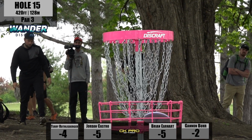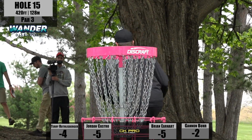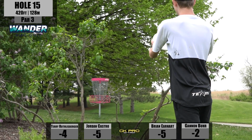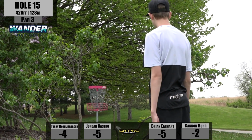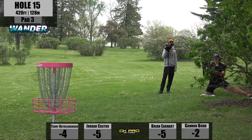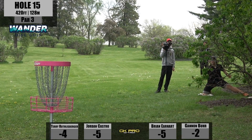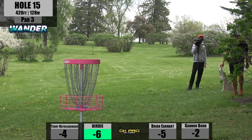That was one of the few putts that round that finally felt like it came out of my hand exactly how I wanted it to. Definitely a nice birdie with how nice Jordan and Terry are both playing. Get up. That's an awesome putt from where he was at.